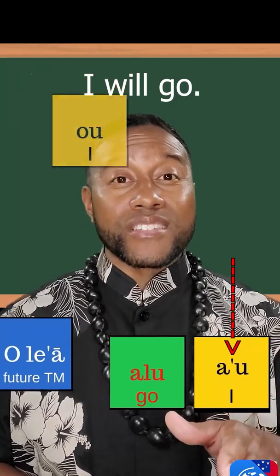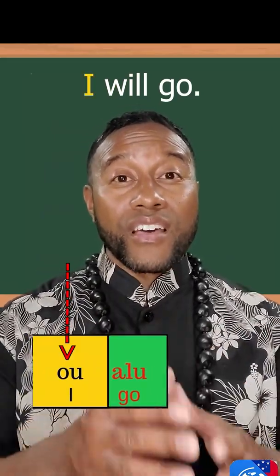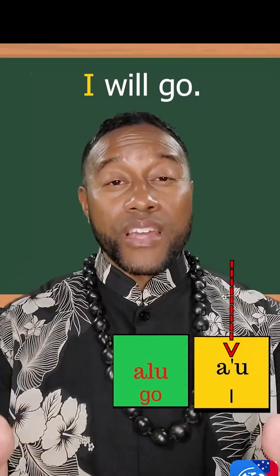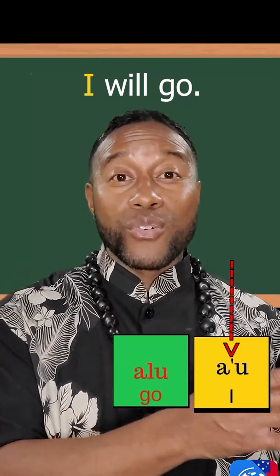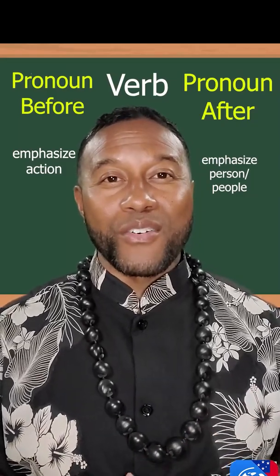With that said, there's a set of pronouns that come before the verb to help describe the action, and then there's another set that comes after the verb to put emphasis on the person or the people that's doing the action. Learn both sets of pronouns to make your phrases.